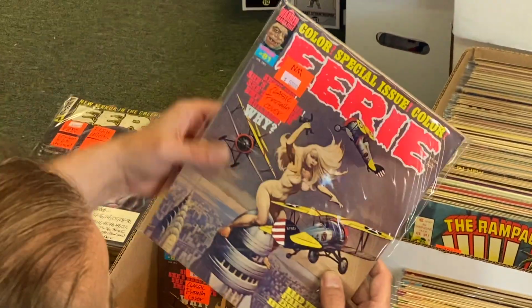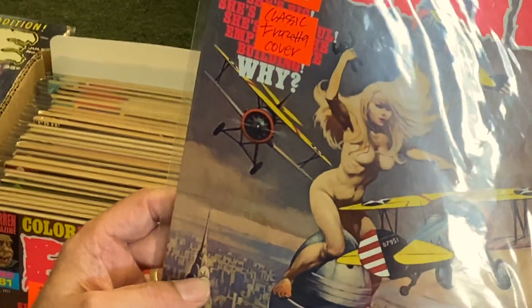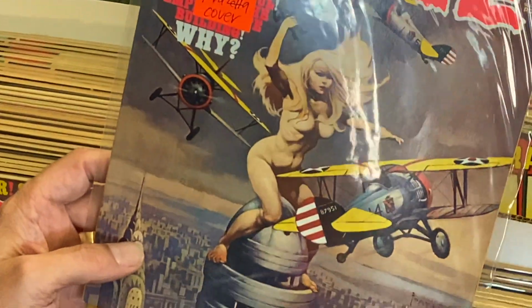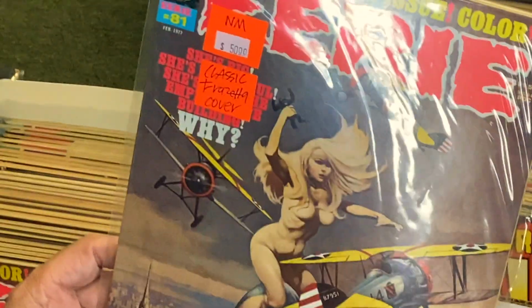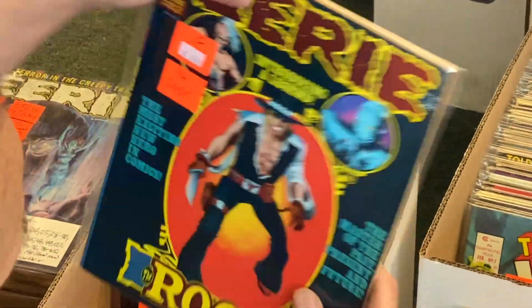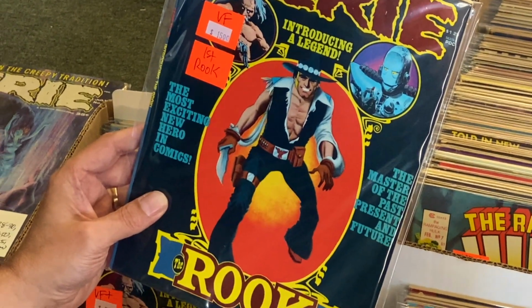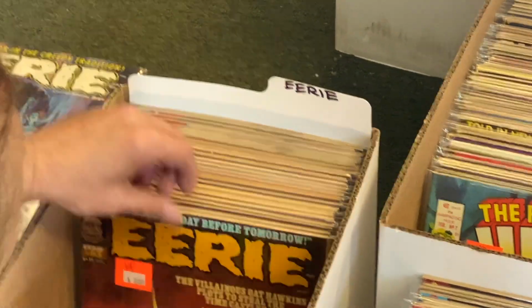Ah, here's one of my all-time faves. How about the last original Frazetta cover, and it's a naked King Kong girl. And how is that only $50? Because people frown on King Kong '76. Here's a decent mid-grade one for 20. First appearance of the Rook. For a minute, the Rook was popular. But he's kind of boring. All right, 15, 20, more Rooks.